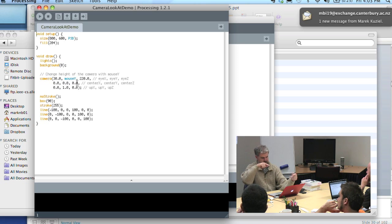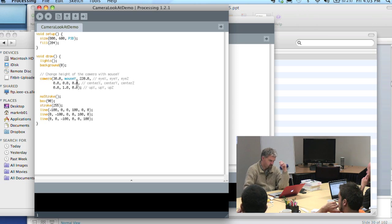So what we've got is the camera is facing towards the origin, but the y value of the camera is mapped to the mouse y value. So as I move the mouse up and down, the camera's going to go up and down. But the camera's always going to look at the origin, so as it moves up, it's going to rotate down to always look at the origin. And then you specify the up vector, and then it's drawing a box with some lines popping out of the box.